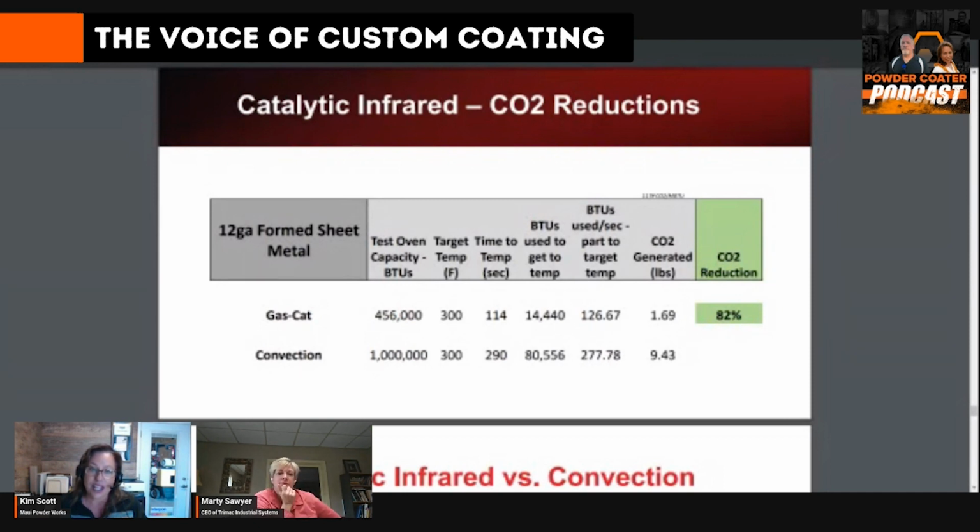Okay, so this slide is amazing, because you really put the sword into the stone, so to speak. Obviously it was 12 gauge. I had forgotten that. You can't compare two different ovens, so how could we do apples to apples? We looked at the BTU capacity of the oven. The convection is a million BTUs, and the gas oven we used was a little under 500. So one has twice the power of the other.